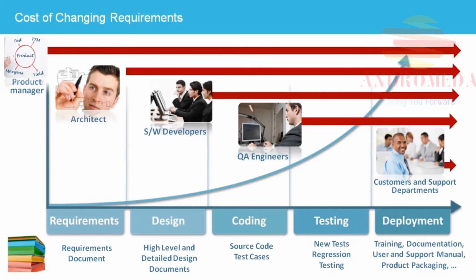Schedule changes will affect not only development and QA, but also support departments, including training, documentation, product packaging, logistics, and marketing, as well as customers participating in alpha and beta tests or expecting delivery of production software. And developers that had already transitioned to new projects may need to be called back, affecting the new project as well.